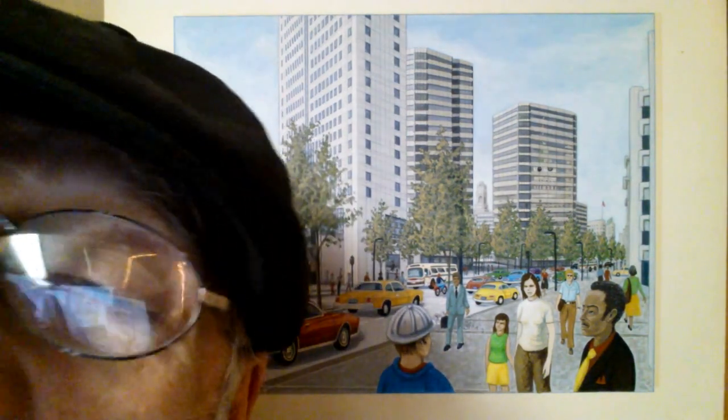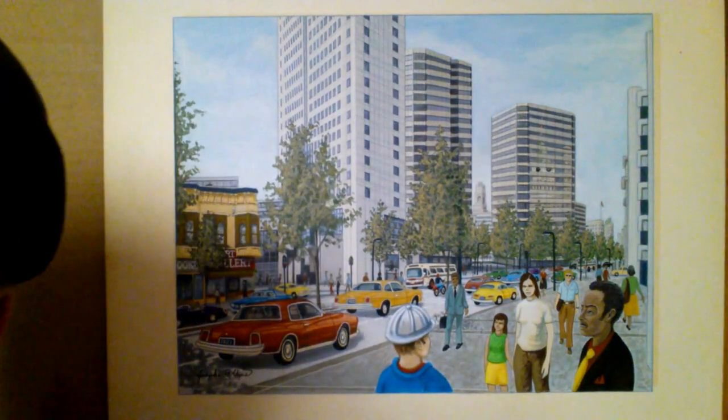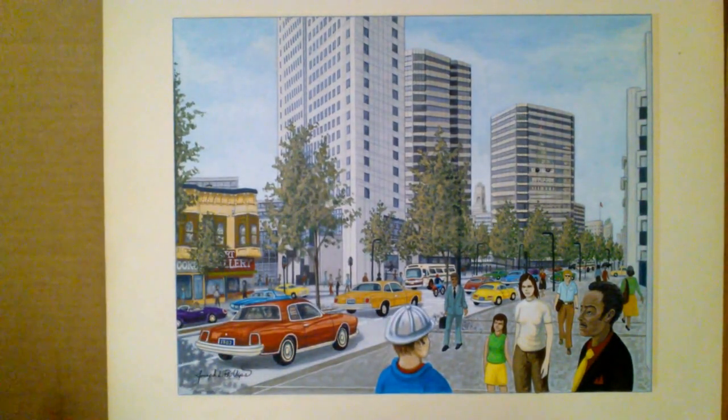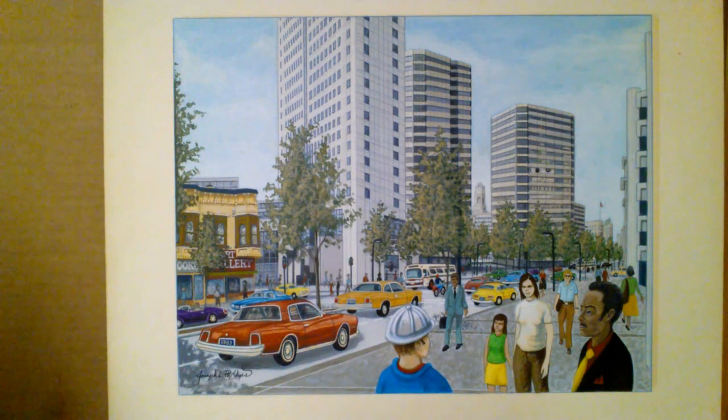This is an illustration. It's a painting, but it's really called an illustration, and it's the streets of Oakland. It's 7 1/4 by 9 1/4 on a cold press heavy duty illustration board. It was framed, but I took it out of the frame. I think it's safer to not have it in a frame. This was painted back in 1983.